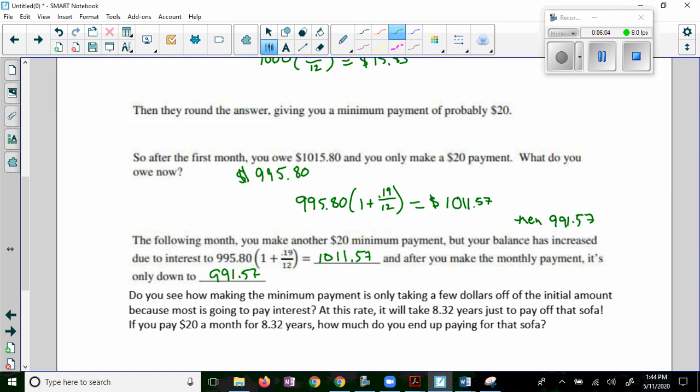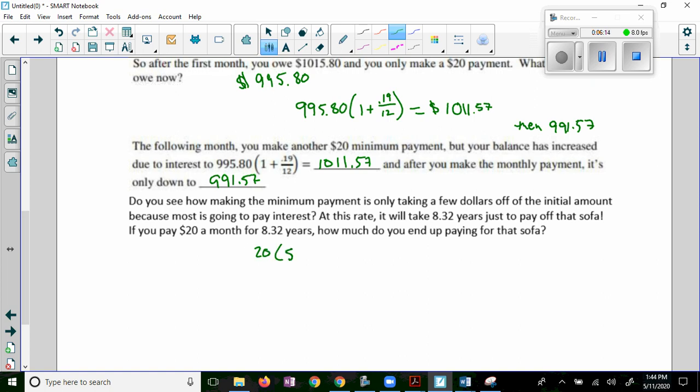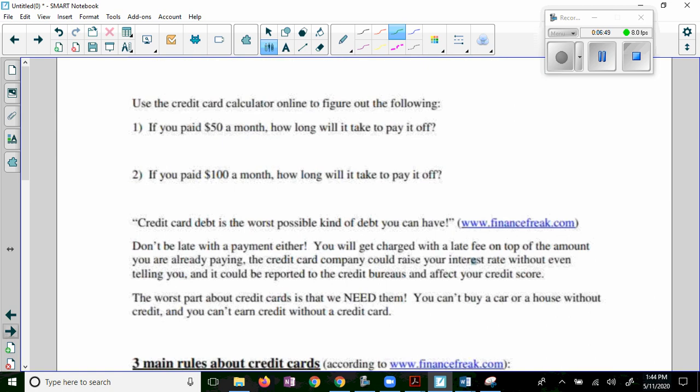If you pay $20 a month for 8.32 years, how much do you end up paying for the sofa in general? So just take 20 times 8.32, times 12 for how many months there are in each of those years. And we end up paying almost $2,000, so almost double the price by just making minimum payments. Right, so you have to be really careful of that kind of stuff when you're looking at interest rates and what you're going to pay per month.